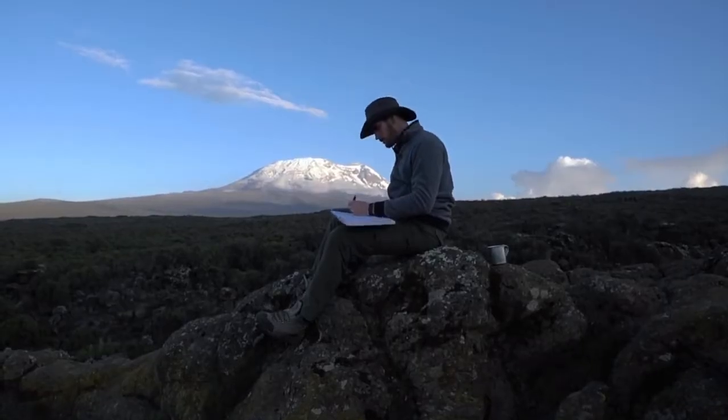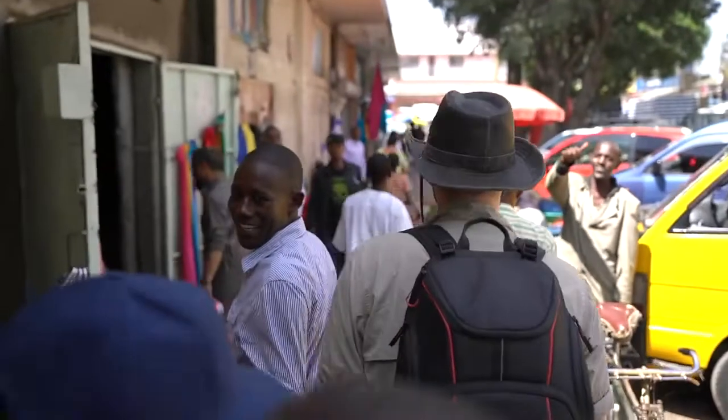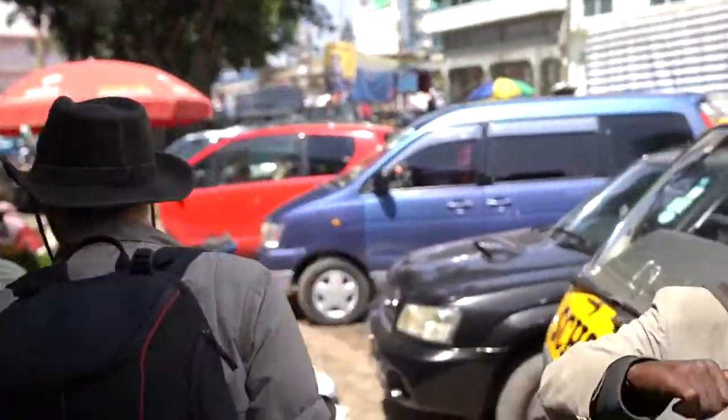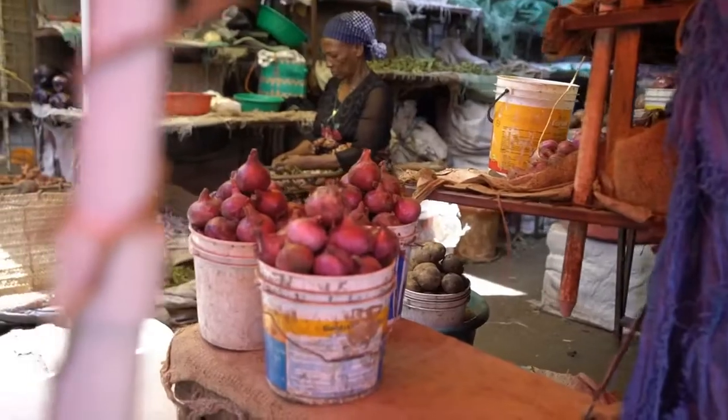But first, we need to flash back 2 days ago to Arusha, where we are prepping for the 9-day trek to the summit of Mount Kilimanjaro. Arusha, Tanzania, Eric Conover here from the streets of Arusha. I'm actually in a market right now. We're getting all of our supplies for the hike up Kili tomorrow, and we're with some local guys just showing us around.